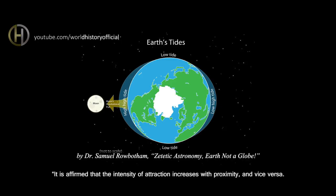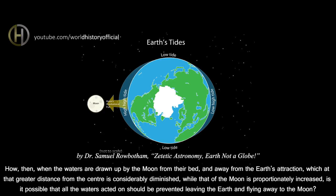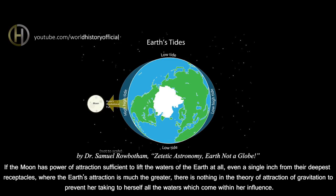It is affirmed that the intensity of attraction increases with proximity, and vice versa. How, then, when the waters are drawn up by the moon from their bed, and away from the Earth's attraction, which at that greater distance from the center is considerably diminished, while that of the moon is proportionately increased, is it possible that all the waters acted on should be prevented from leaving the Earth and flying away to the moon? If the moon has power of attraction sufficient to lift the waters of the Earth at all, even a single inch from their deepest receptacles, where the Earth's attraction is much the greater, there is nothing in the theory of attraction of gravitation to prevent her taking to herself all the waters which come within her influence.